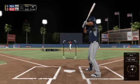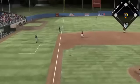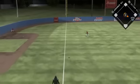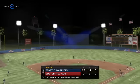Into the box now, Ketel Marte. He flew out in his last at-bat. And this is in the air down the left field line and into foul territory. And he gets there as he had a lot of ground to cover that time.